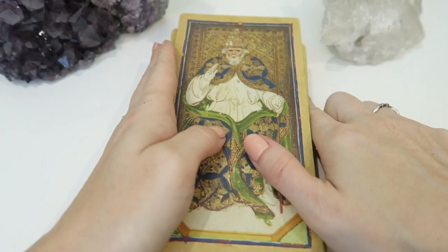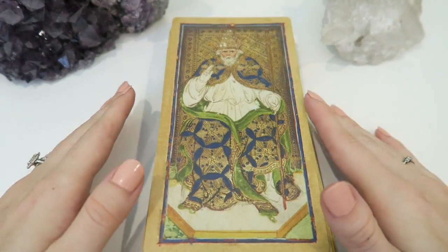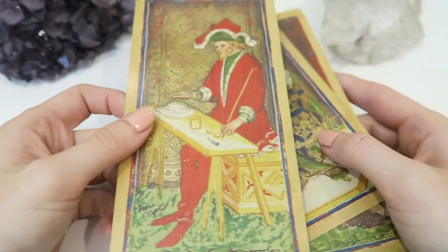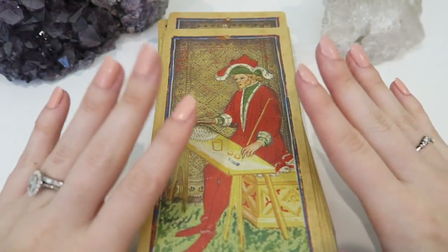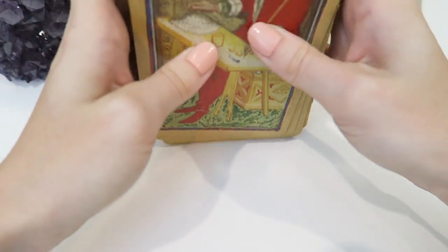It's often a deck I turn to when I am doing my tarot lessons because it's fun to trace the history of some of the core archetypes, like the magician here. Though in terms of doing readings, I don't often use this deck for readings.